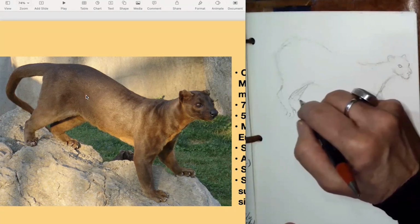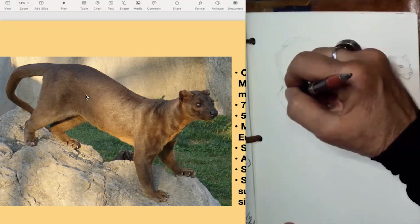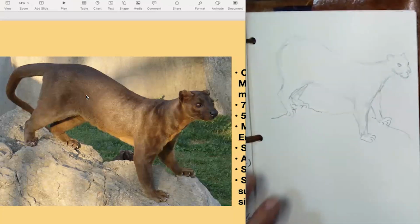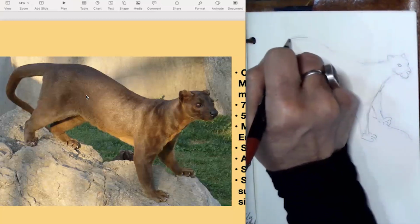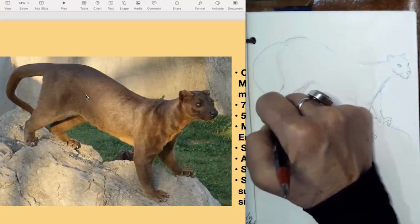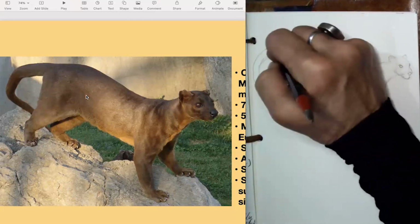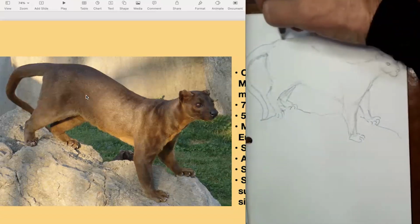Just focus on shapes. Try not to think too hard about it. Oh my gosh. And what I'm going to do is I'm going to pull the tail. I'm actually going to cheat on the tail and go ahead and pull it in here so we don't lose it. It's kind of thick at the base. So that's not bad, is it? Long, skinny guy.